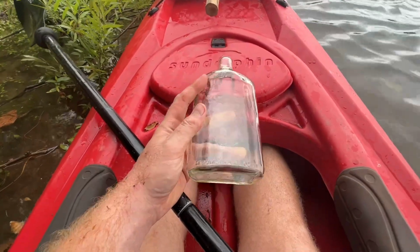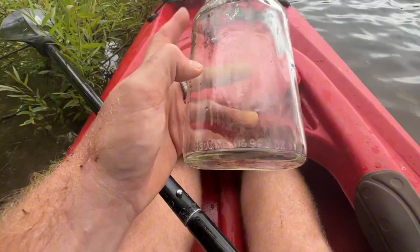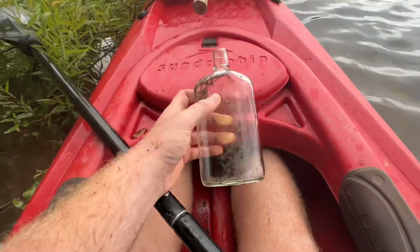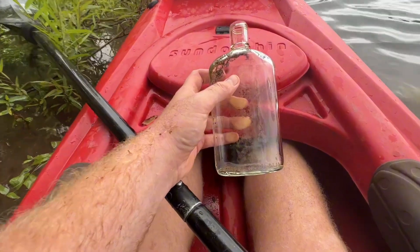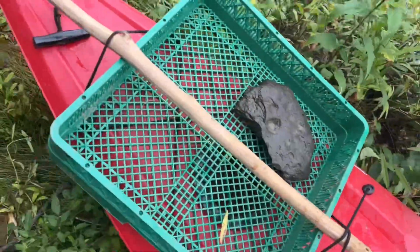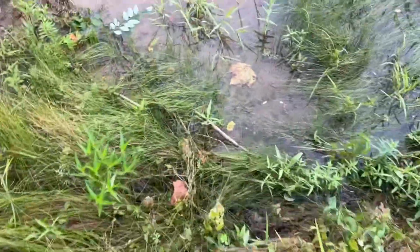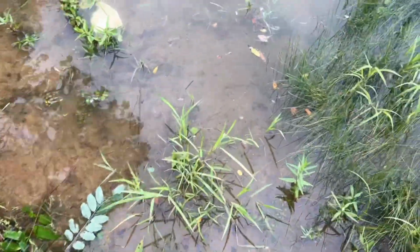Well, first find's this bottle, 500 milliliters liquor bottle. I don't know if it's old. We'll throw it in the boat though. We're gonna move on down. I ain't married to it, but I think that might be a little nutting stone. We're in here looking around. I've seen some flakes, but nothing big. Got that little stone and then that bottle so far.